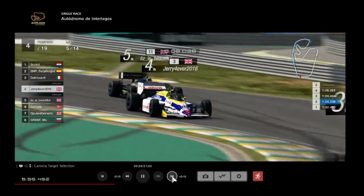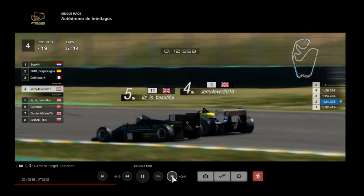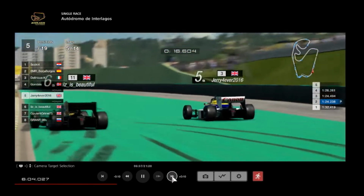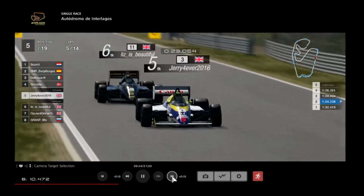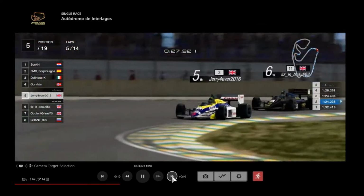So you just give them a little poke now and again. Now here we go, and bang! Lost their grip, and luckily I was able to just keep it together. I was able to drive back on track. We only lost another position. Old Gondas got past, so no disaster. But I did save Liz is Beautiful there from going off into the barrier.